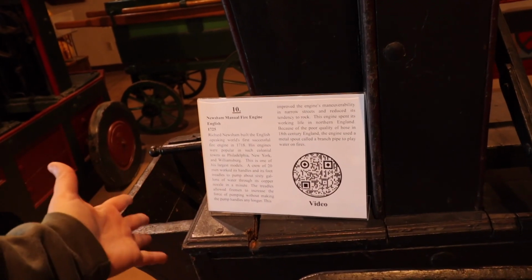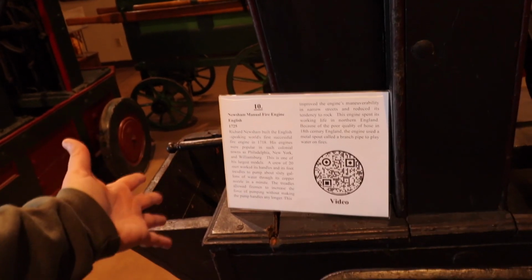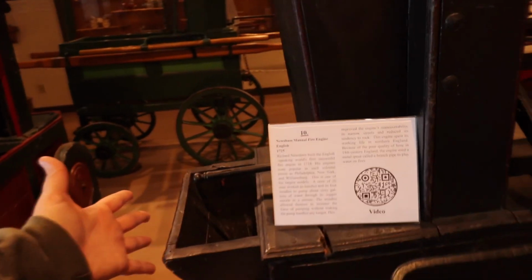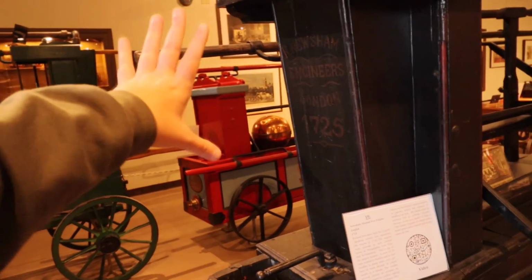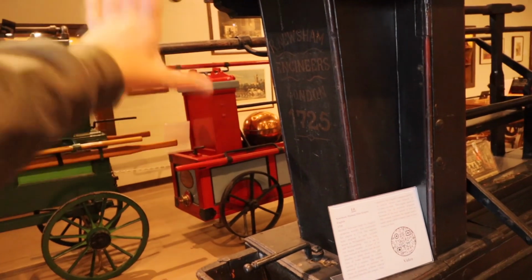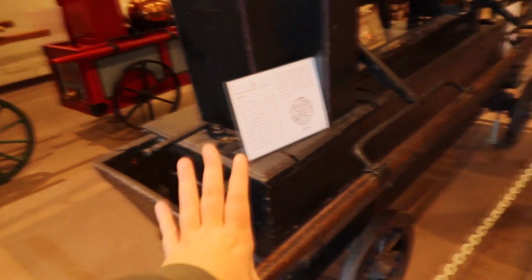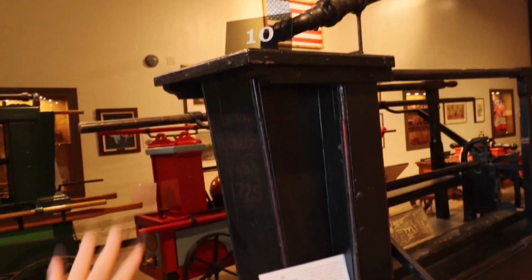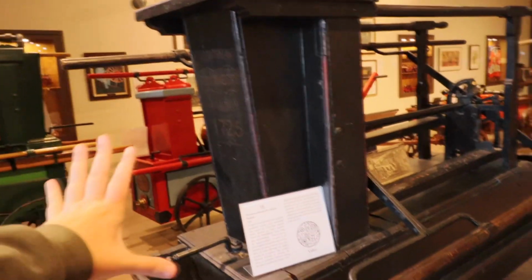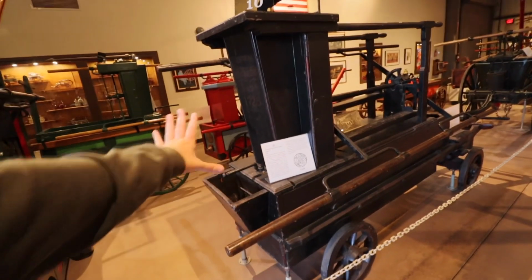We have about an hour before they close, and there's a lot of ground to cover, and we're going to start literally right here. This is the oldest piece that they have. This was actually a 1725 little fire rescue thing, and it is wild looking, very different than what we are used to now. Let me zoom out and show you a little bit better. Do you see this guy?